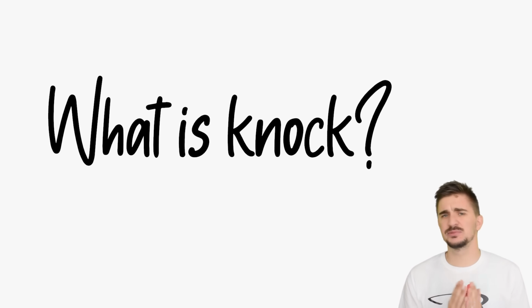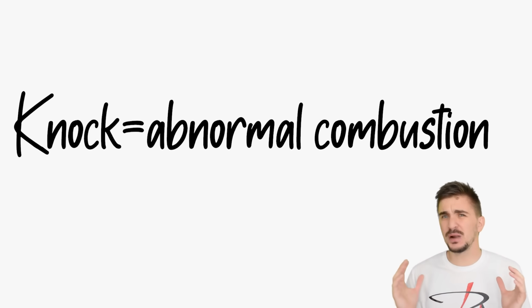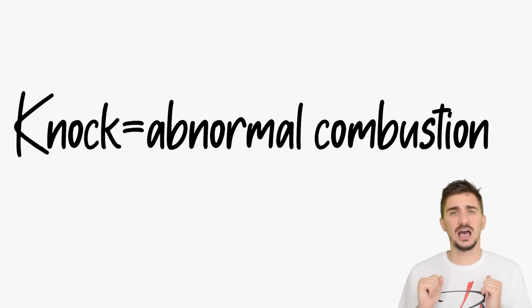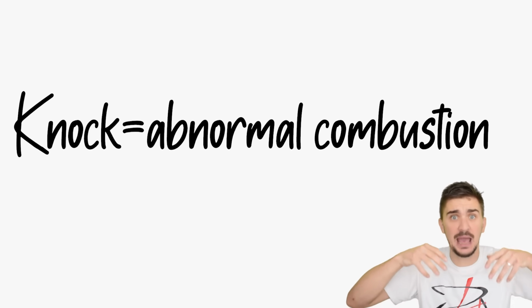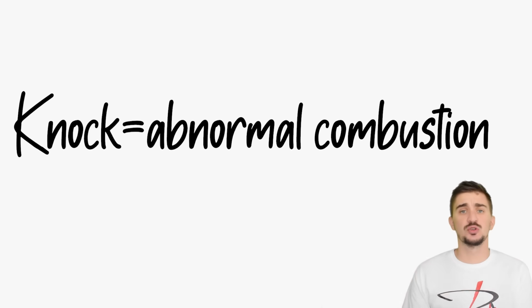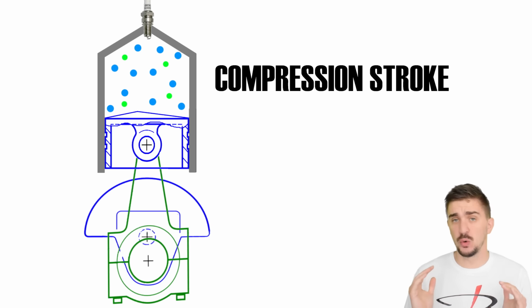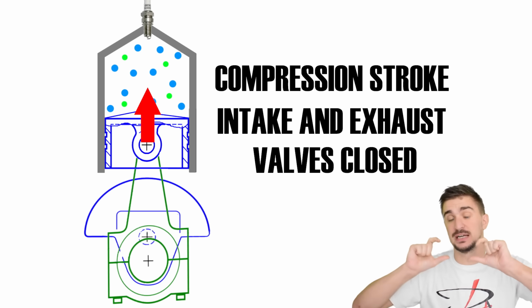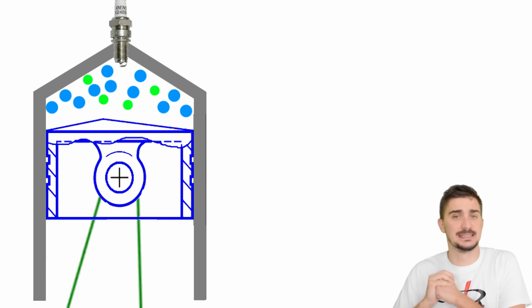Well, the simplest possible explanation of knock is that it's abnormal combustion. So combustion the way it shouldn't be happening. But to truly understand knock, we have to dive deeper than that and understand what is actually happening inside the engine. So here we have an engine cylinder. This cylinder is on the compression stroke. So the piston is moving upward, both the intake and the exhaust valves are closed, and the piston is compressing the air-fuel mixture inside it.